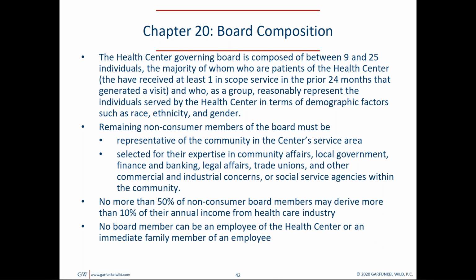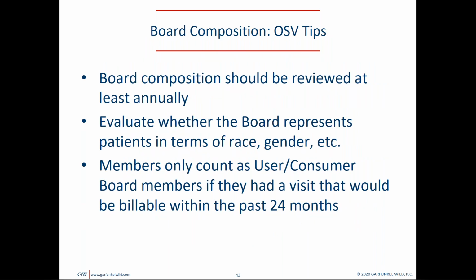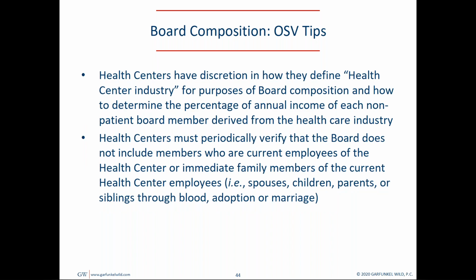You still need to comply with demographic factors, race, ethnicity, gender. So depending on where you are, you can't put 9 white men on your board, but you could put people on your board who otherwise would not have been patients, but just become patients by having the 1 visit. Also, how you define healthcare industry has changed. You can now define it yourself and you can limit it to clinical providers.